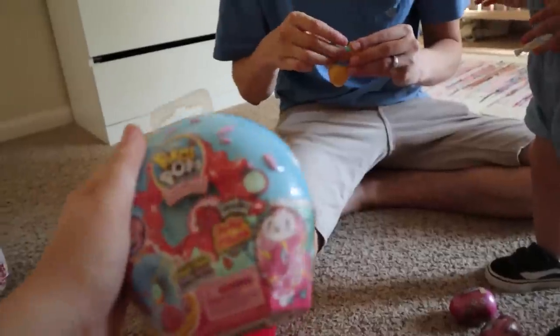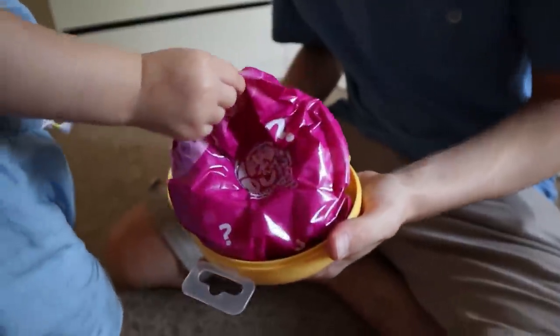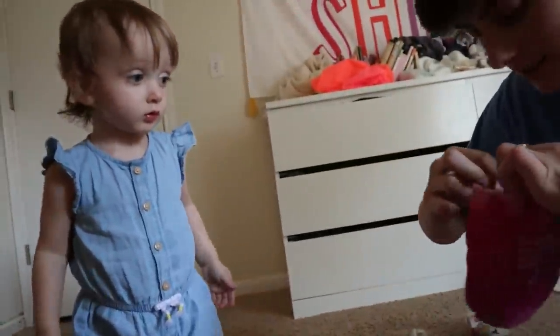Let's open the donut one. Okay, here's the donut. And we're opening the donut. Grab your donut. Peek me pops. Surprise. It smells so good. Okay, so it does. It smells like a donut. Okay, are you ready? The big reveal.